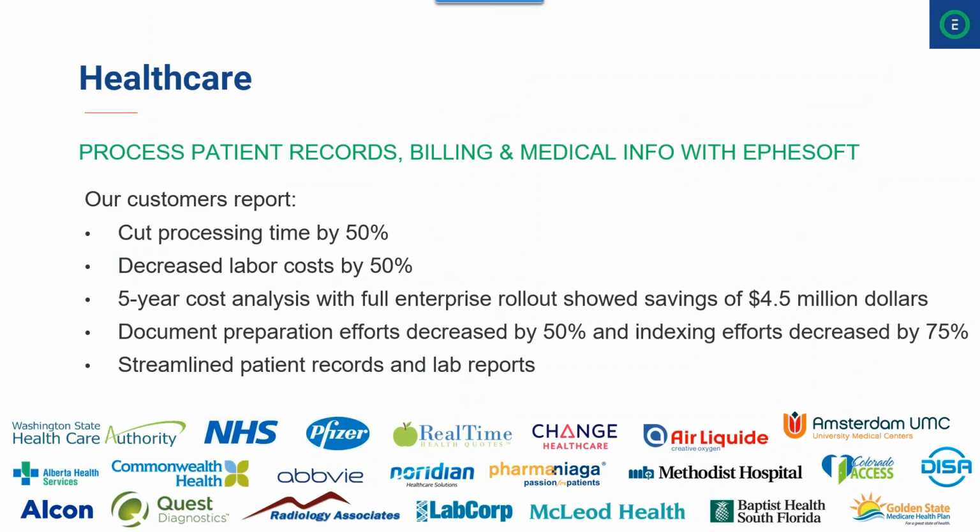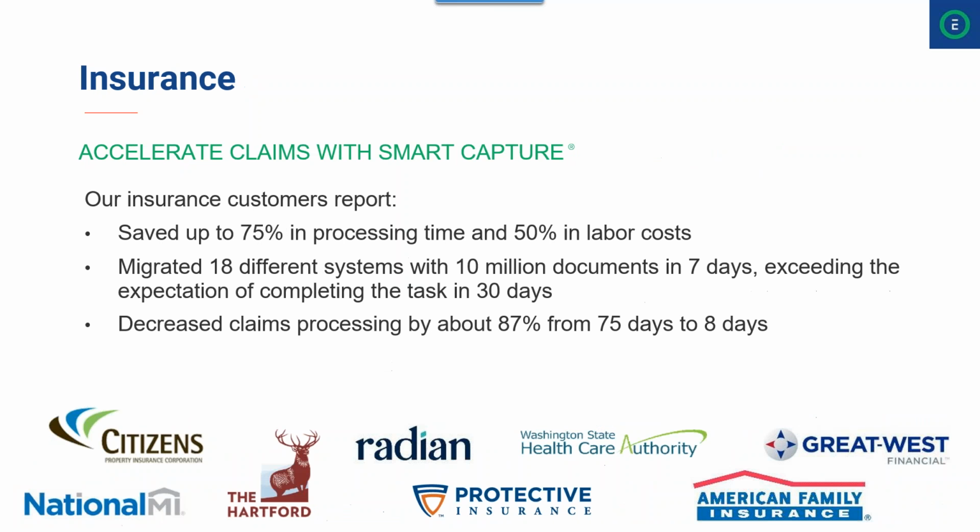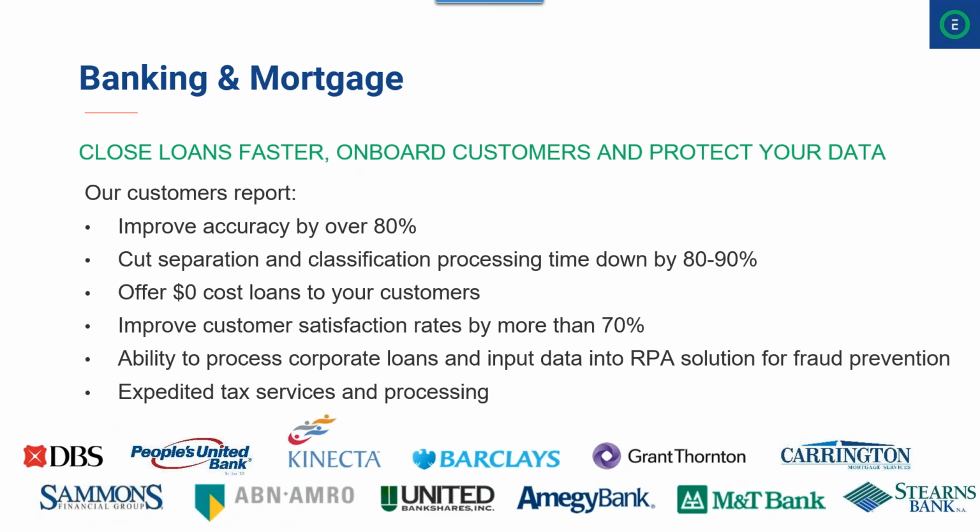Just to kind of get your wheels turning about where this might work in your enterprise, think what we do for healthcare. We can automate the capture of patient intake records, billing documents, patient records, lab reports. In insurance, automated claims processing can cut labor costs in half, cut processing time from 75 days to 8 days. In finance, we can onboard customers quicker and process loans 80 to 90% faster. Big improvements in customer service. We understand that you may not have all of these use cases within your organization, but again, maybe that gets you thinking about what we can do in different departments.